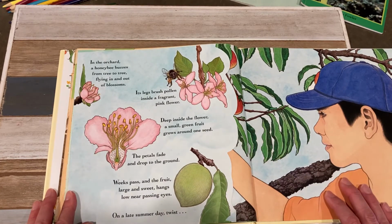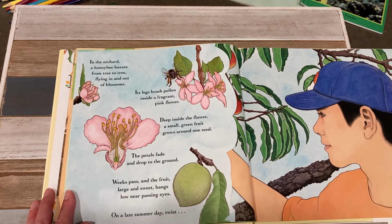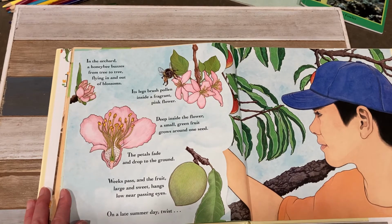In the orchard, a honeybee buzzes from tree to tree, flying in and out of blossoms. Its legs brush pollen inside a fragrant pink flower. Deep inside the flower, a small green fruit grows around one seed. The petals fade and drop to the ground. Weeks pass, and the fruit, large and sweet, hangs low near passing eyes.